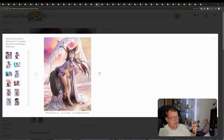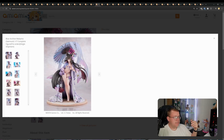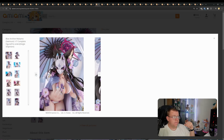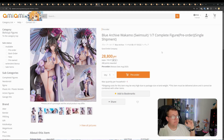She looks immaculate. The kimono looks great. Sculpting looks great. Yeah, the umbrella looks amazing. Hair shading looks amazing. Easily worth 28,000 yen. If you love Blue Archive and this is one of your favorite girls, even if you're not, if you like swimsuits and floral designs and kimonos and fox girls, this is definitely worth getting a hold of. I think a very nice looking figure. Was very tempted to get it, but I don't think I will, as I'm not into swimsuits too much really.